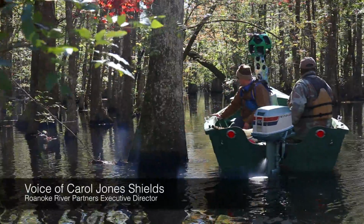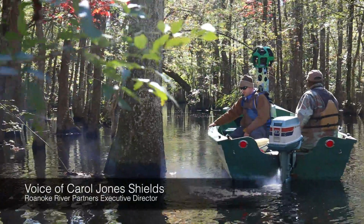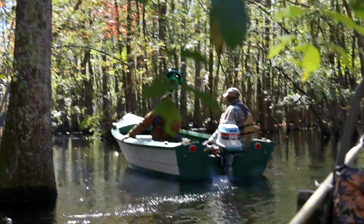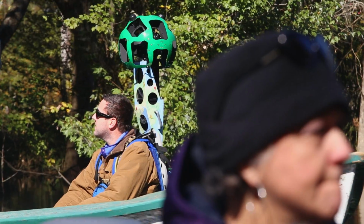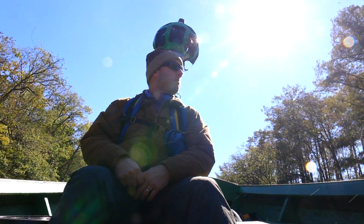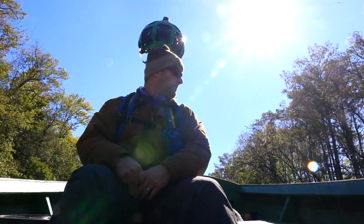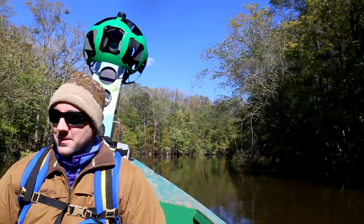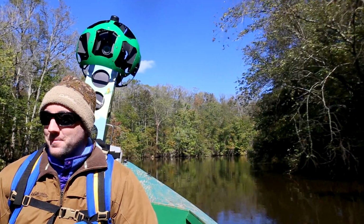We get a family of 4 who will come down and get on the river to have time together, maybe get away from their technology a little bit, get the kids away from it, be able to see something different, slow down the pace of life a little bit. Wildlife is a big draw, and just the beauty of the natural resource.